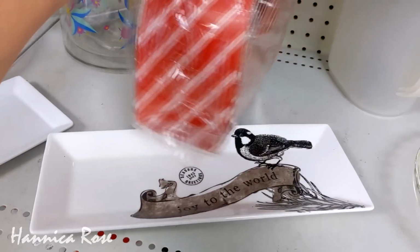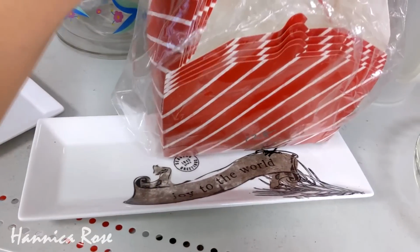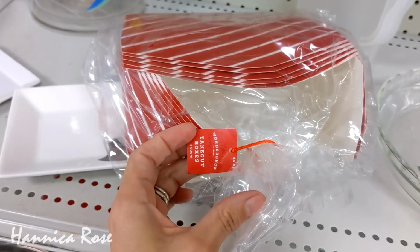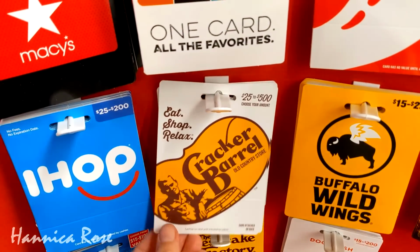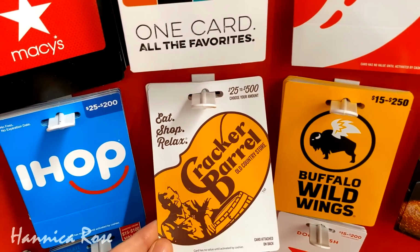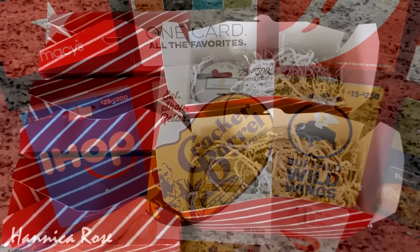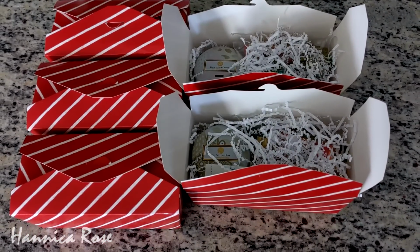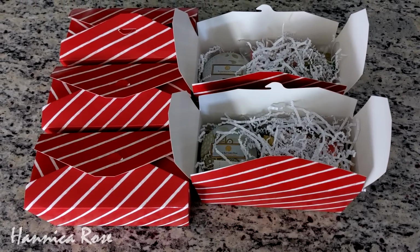So the first item that I purchased from today's trip was that 5-pack of takeout style gift boxes for $1.28. They were originally from Target and the original price was $5 for these. So when I was out doing some of my Christmas shopping, I picked up several of these restaurant gift cards to give to like teachers and friends. And when I saw these takeout boxes today, I thought they would be perfect to put the gift cards inside of, along with some other little random goodies.